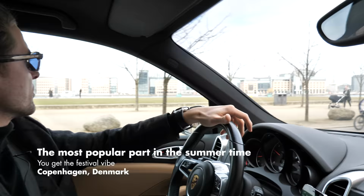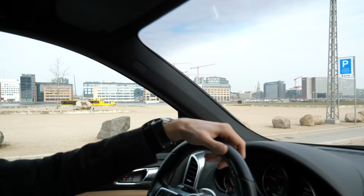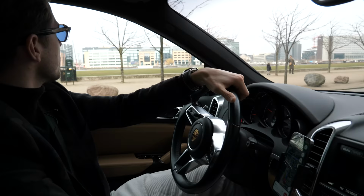In the summertime, this is the green area. Everyone goes nuts and tans. It's kind of a festival if you compare it to anything. People are drinking and having fun and jumping in the harbor. So fun.